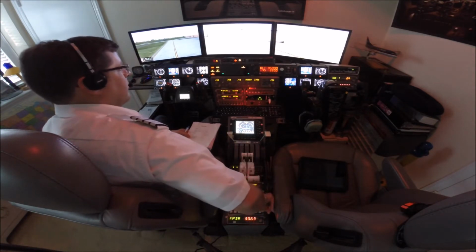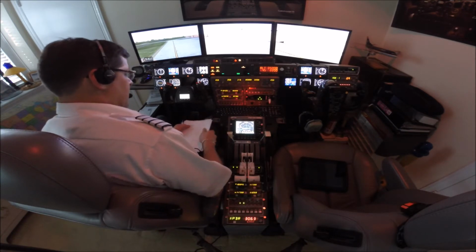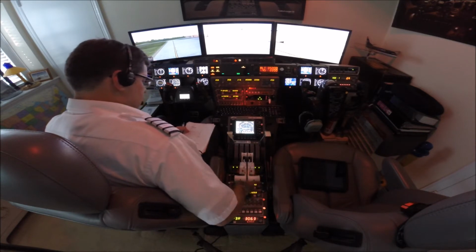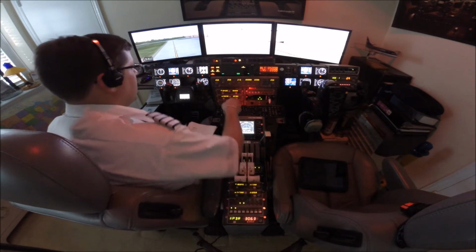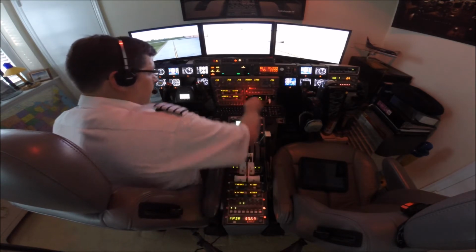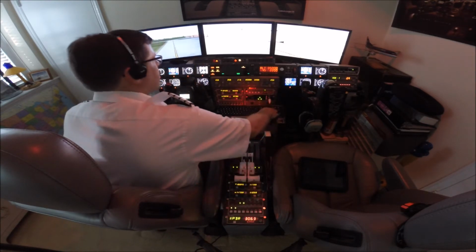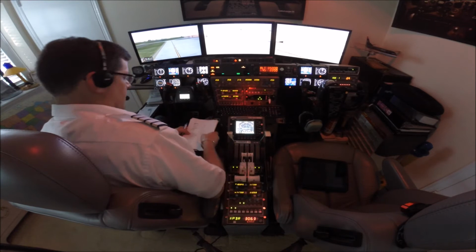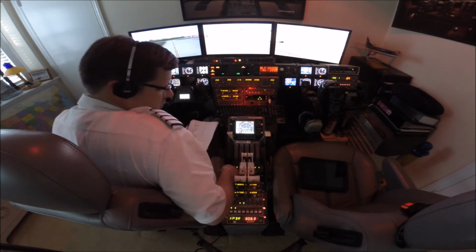Circuit breakers are checked. Parking brake is on. The master switch is on. The master battery, the fuel pump, the rotating beacon, nav lights. Throttles are idle, we're clear left and right. We'll start the number 2 engine here. Alright, temperatures, pressures look good.